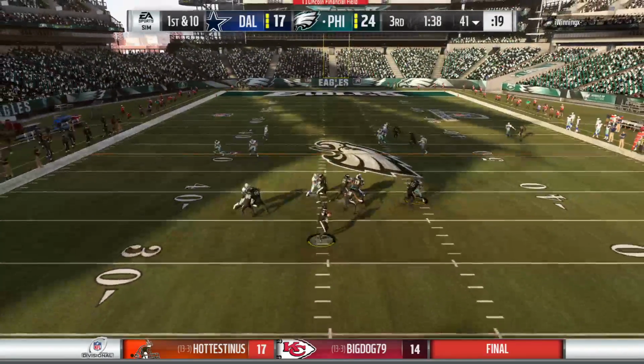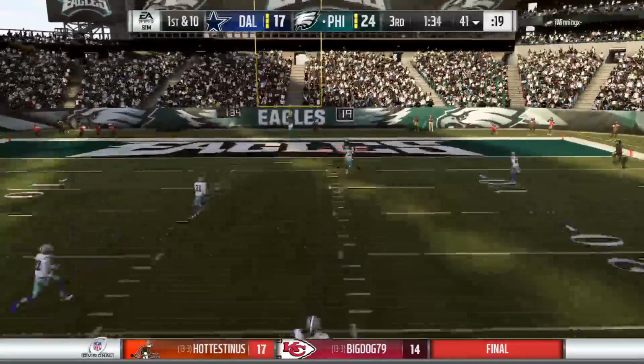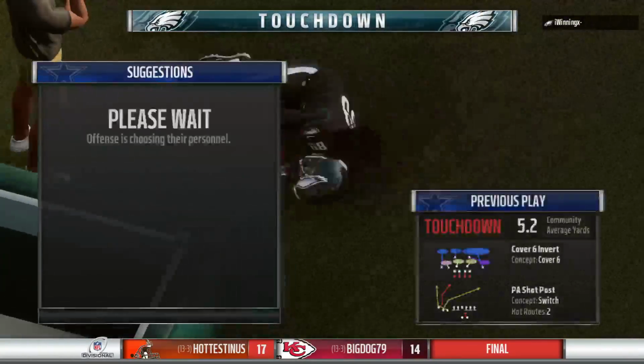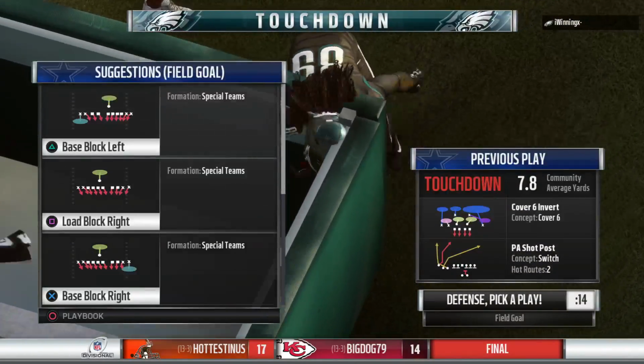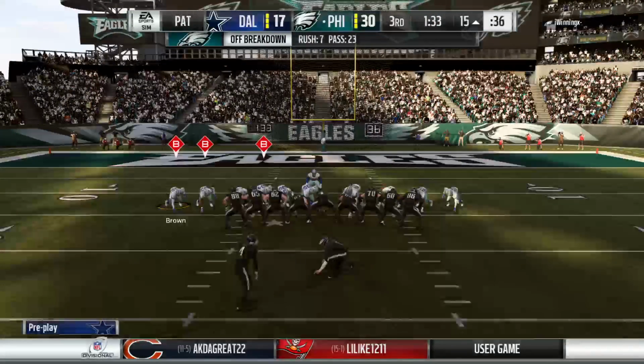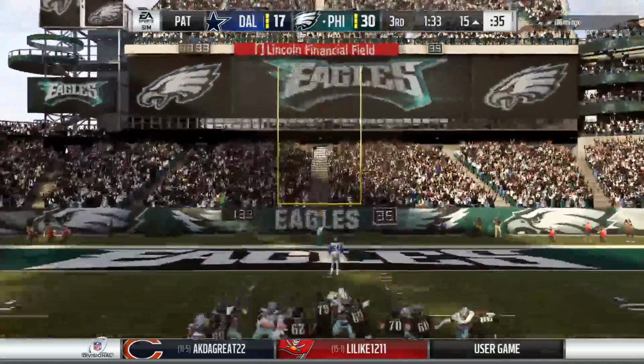They go play action here on 1st down. He's going to let this go deep, back over the middle. And this is caught. Touchdown, Philadelphia. A big play there. His 2nd touchdown of the afternoon. And the Eagles add on to their lead.